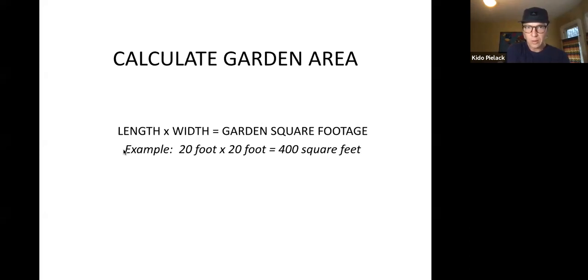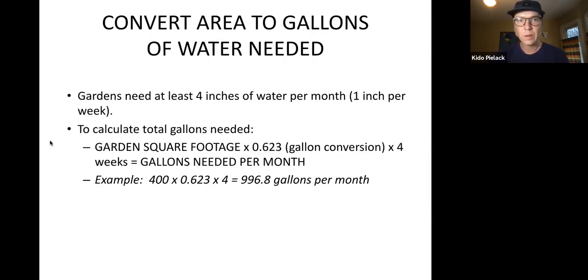First, and you can do this along in real time if you want, we're going to use an example of a 20-foot by 20-foot garden. The first thing we're going to do is calculate the square footage of the garden. In this case, we have a 400 square foot garden. Based on what we were talking about earlier, the general recommendation is 1 inch of water per week. We take that and use the gallon conversion factor, which is 0.623. So we multiply the square footage of our garden times 0.623 times the 4 weeks. That tells us how many gallons of water a 20 by 20 garden needs per month, which is almost 1,000 gallons.